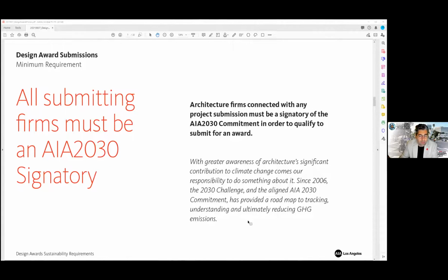The 2030 Challenge has been around since 2006, and then the 2030 Commitment has been around since 2006, and then the aligned 2030 Commitment has really provided this roadmap to tracking and understanding reducing GHG emissions.